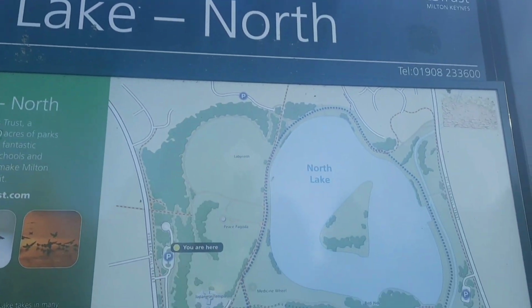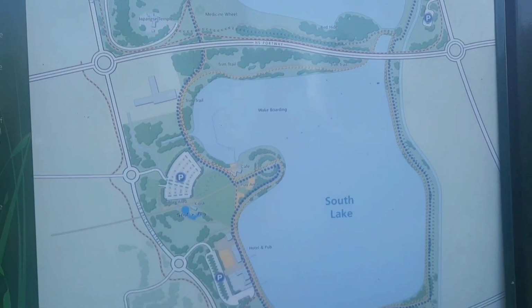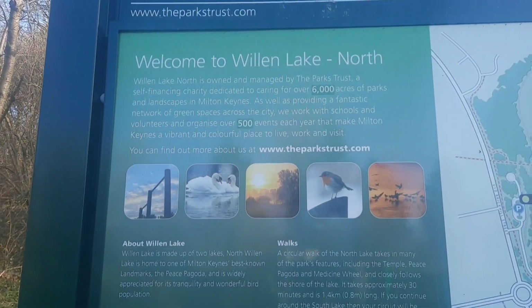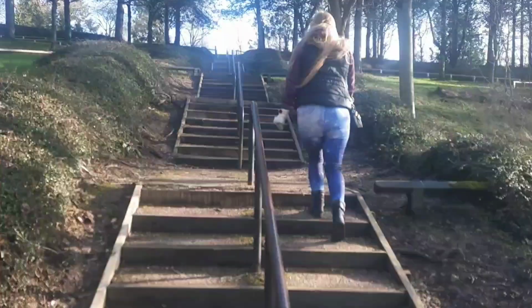So we came to Willen Lake. Now, as you can see from the map, Willen Lake is absolutely massive, but we were sticking to the north end, which is where all of the really cool artwork is: the medicine wheel that we were going to see, the labyrinth and the Peace Pagoda.